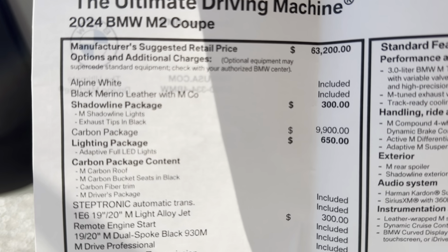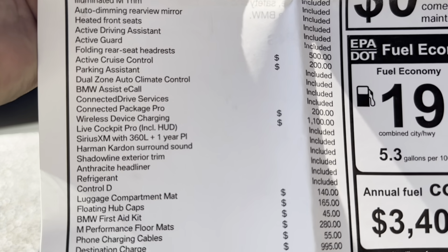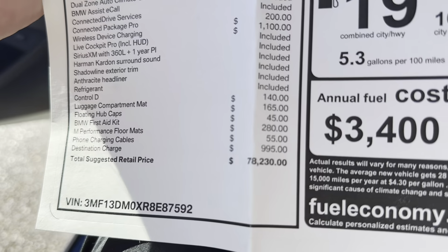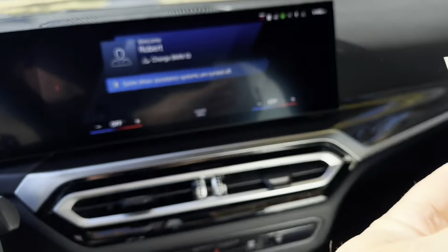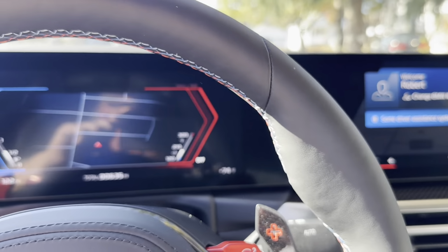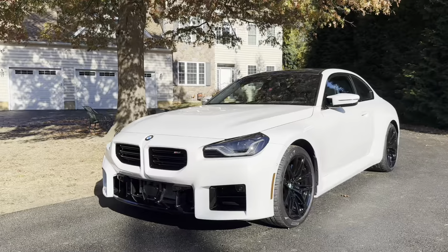It has the carbon package, the lighting package, shadow line package. I mean, the list goes on and on, which brings us to a total of $78,230. So this was a pricey M2, but for good reason. It has every option you could want. Let's jump back outside and do one more walk around. Check this car out in all of its glory.